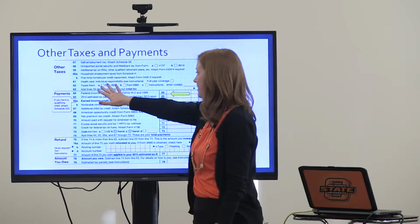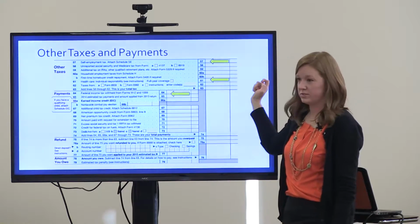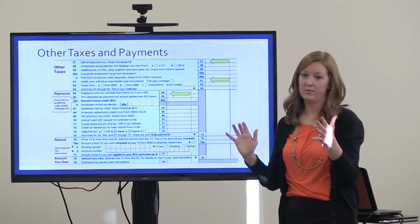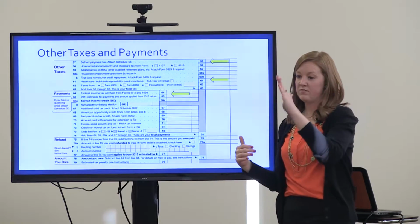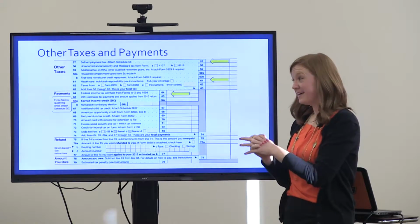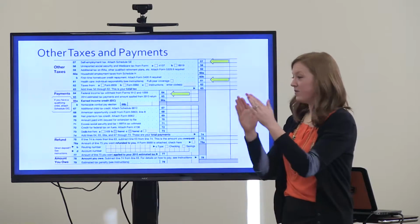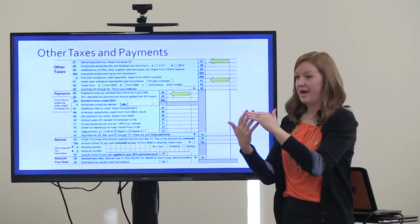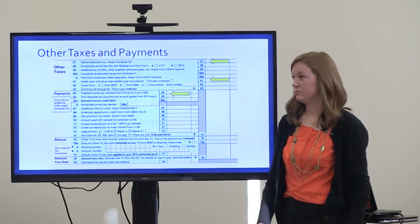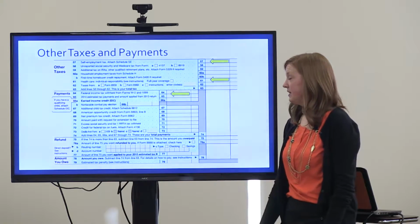This is also a new item, line 61. This is going to be healthcare individual responsibility. What we have to do with this is mark on the return every member of your family, whether or not they were fully covered by a plan that meets minimal essential coverage, is the term they use, for every month of the year. So if you have a household of 5, you've got to go through and make sure every single person in your household was covered for all 12 months. If not, then there is a penalty that kicks in here.